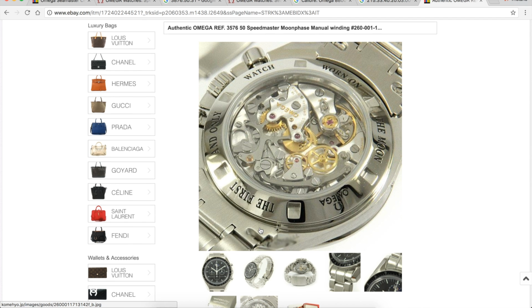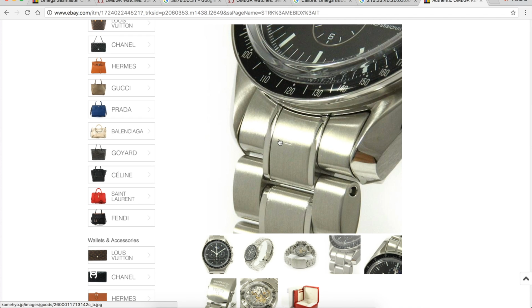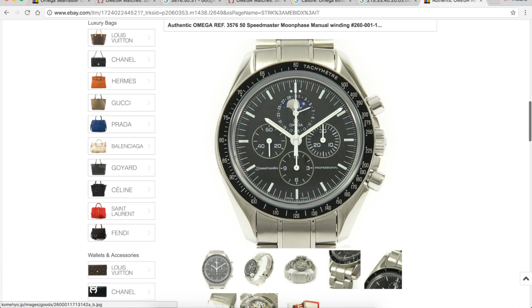I love how the Japanese always do meticulous listings. You know, they did a close-up here so you can see this scratch. You know, a phenomenal condition.